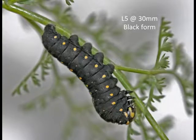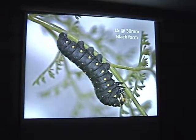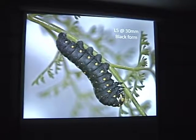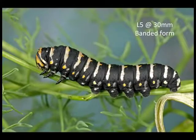Here's where it starts getting really interesting. Maybe Dave, if you want to pitch in, go ahead. But there's 2 different color phases. We want to talk to that a little. No, you can. Okay. Well, I haven't read this, remember. Anyway, there's this black form, which is kind of a handsome larva in and of itself, and it has these real distinct contrasting yellow spots. But it also appears in this form, very different.